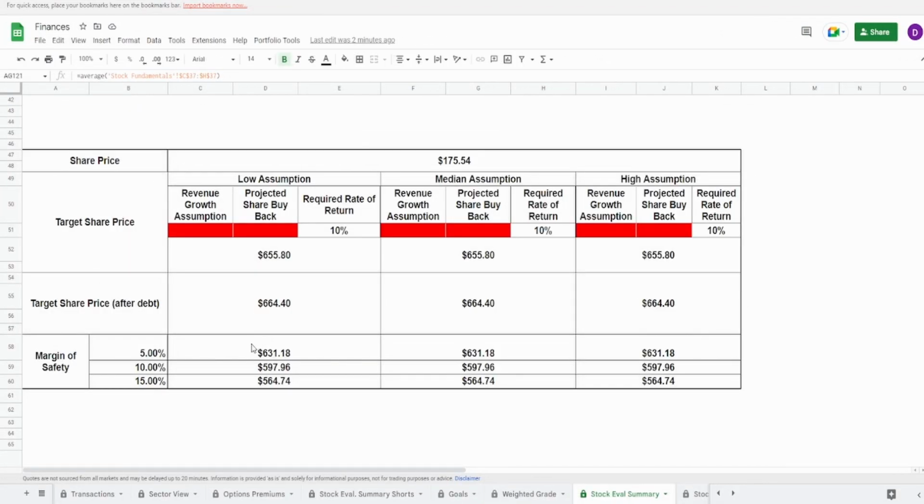And now let's come into the projections, the target share prices. And wow. If you guys are watching this right now, I have not inputted a single thing. Not inputted any revenue or predicted share buyback, guys. The share price, $655.80. Wow. Okay. So, you know, current share price is $175. This is looking like a really good buy. Now, let's input in some numbers and see what actually happens here.